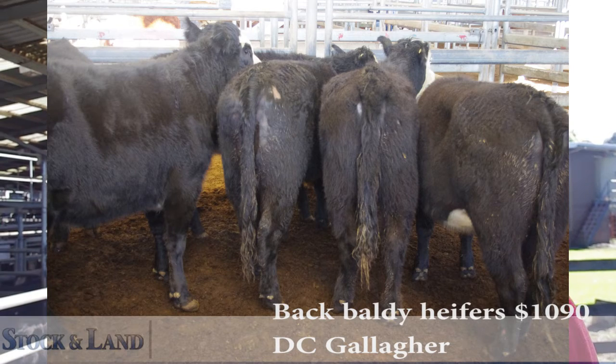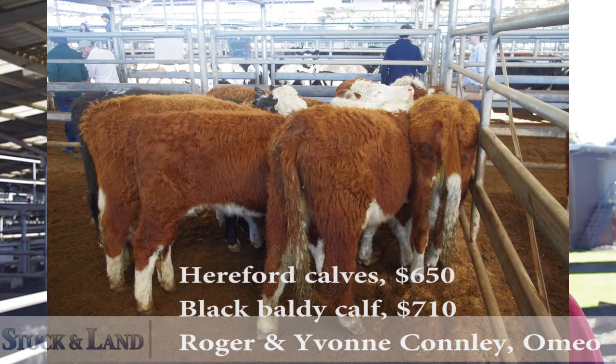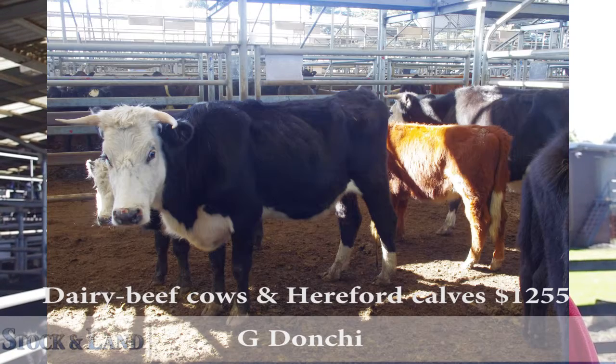Yeah. They're probably still a little bit under the rate in some spots, cows and calves there. There's still cows there. I think the dearest ones are sort of 1,500 there today, but she's a big cow and big calf at foot, so they probably worked every bit of that to split. So look, cows and calves were fairly good there.